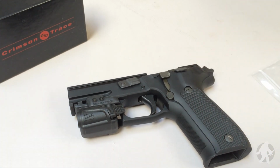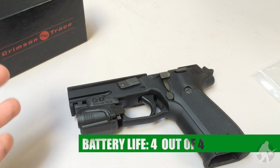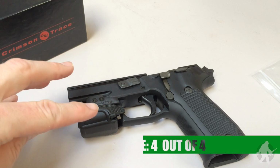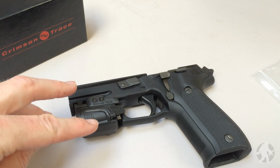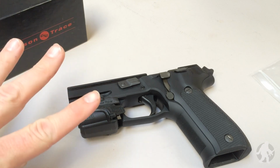The battery life on this particular unit, we're going to give it a 4 out of 4. It met the manufacturer's claims. This particular unit went 2 hours and 15 minutes. Manufacturer says you're going to get a minimum of 2 hours, so it's right in there.